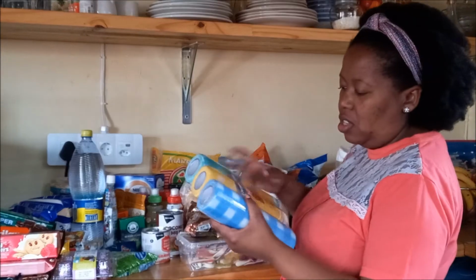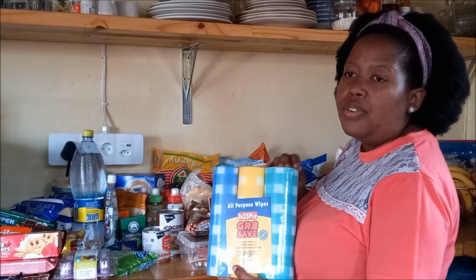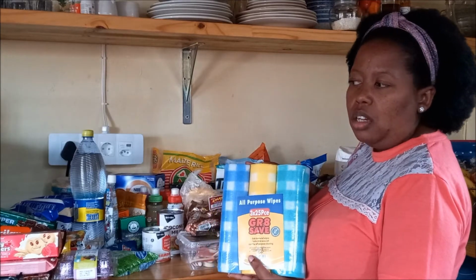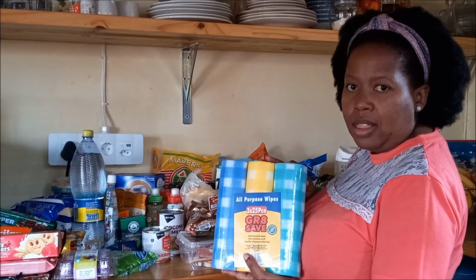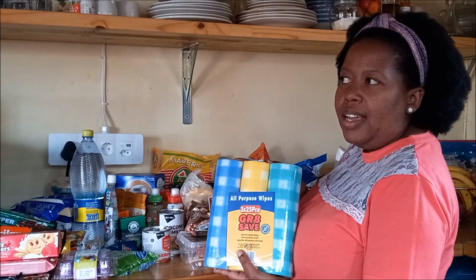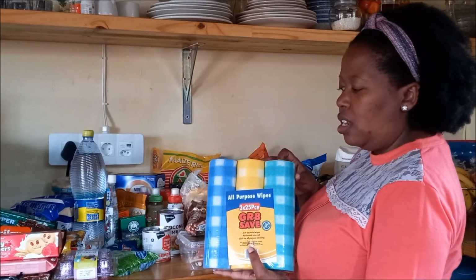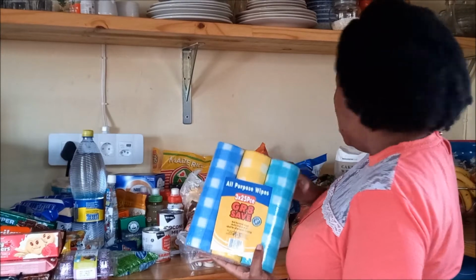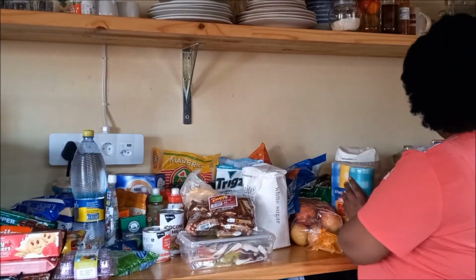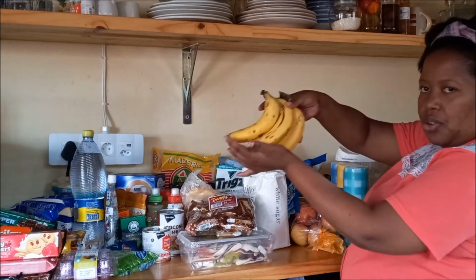And then I've got these all-purpose wipes. Now I always buy this to use for cleaning around in the house. For some reason we haven't had them for about half a month now. I've been threatening to buy, and I haven't gotten to it. So today I decided to go to the shop where we buy the cleaning stuff to just get the wipes. And then yeah, there's some bananas.